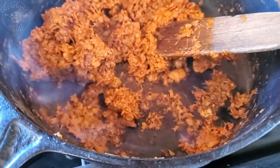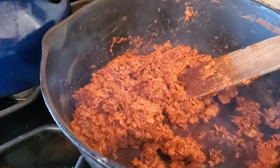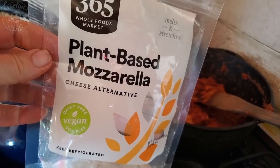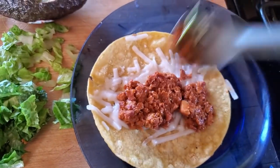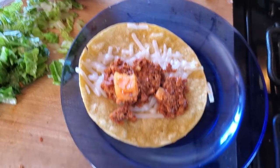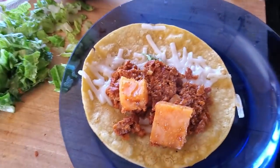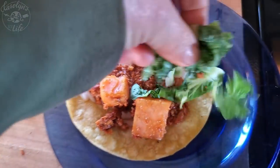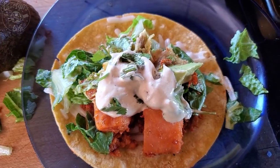After a long day of work, I'm going to make a super easy dinner tonight. I have some soy chorizo that I bought, so I'm just going to make some soy chorizo tacos. Sounds really good. Yummy. Super easy. And I had some leftover sweet potatoes, so I'll throw a couple of those on. Some lettuce. A little bit of cashew cream, sour cream. Yummy. It's going to be good.